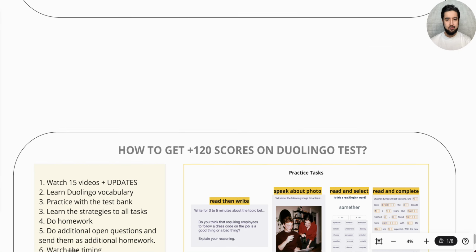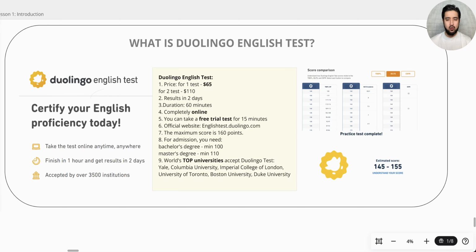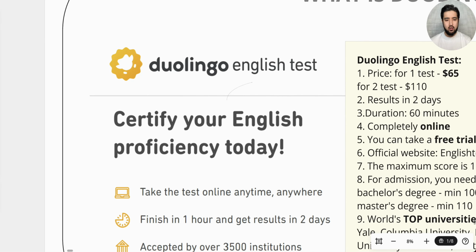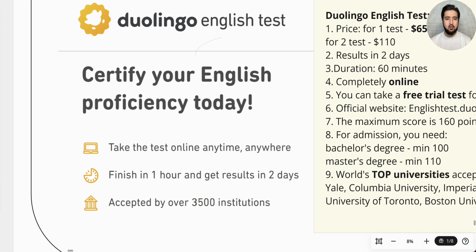So let's start. Now, probably you already know some information about the Duolingo English Test. However, let's briefly review the most important information. So, Duolingo is an international English test certificate that is required if you are applying to university at bachelor's, master's, or PhD level. One of the main advantages of the test is that you can take it online at any time, anywhere, if you have an internet connection.